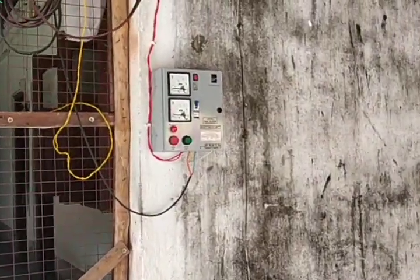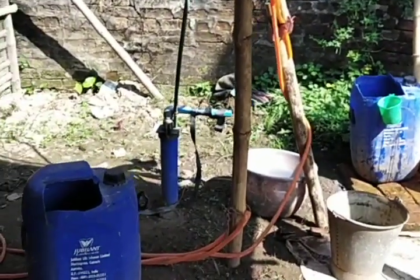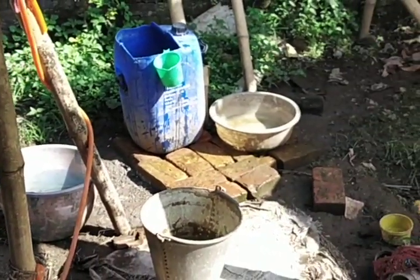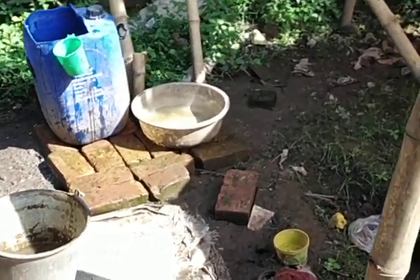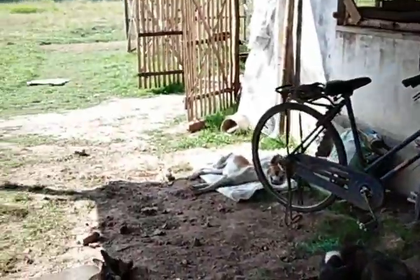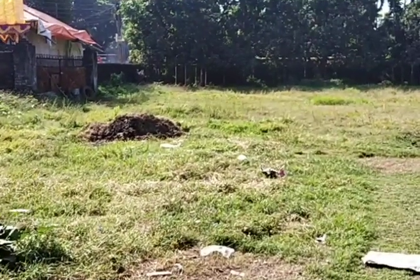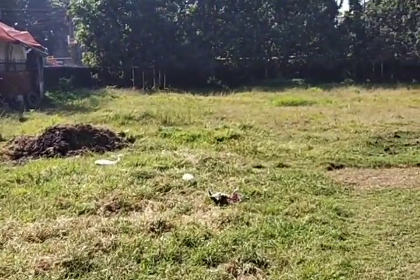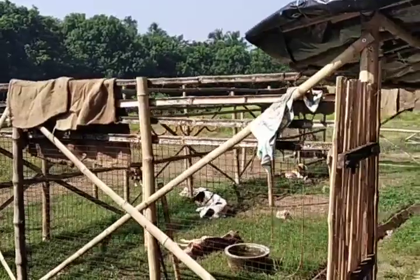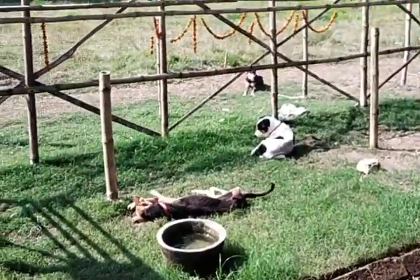A submersible pump unit has been invested in and is fully operational. Here is the deep tube well for the pump, which has reduced our problem of drawing water from outside the compound. Plenty of water is needed in the shelter for upkeep of the shelter, cleaning of mess and cleaning of the dogs, bathing of the dogs. The foreground here is proposed to be used as a pet picnic ground. This enclosure has been kept for sunning of the dogs when they need the sunlight, in the morning hours particularly.